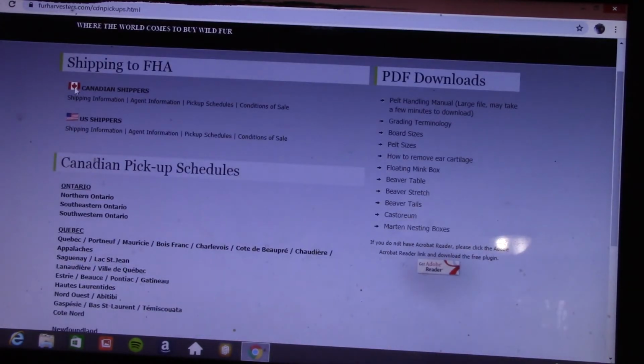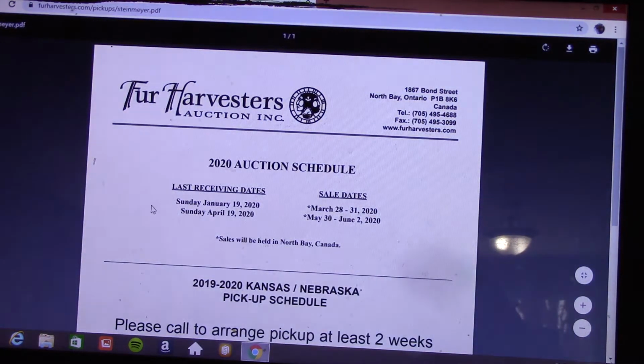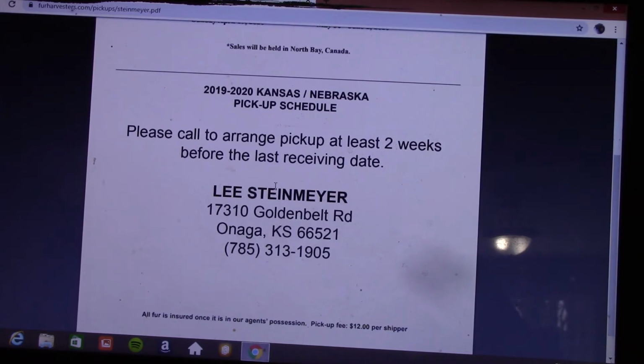Now, here's Canadian shippers. If you're coming out of the U.S., go to shipping information, agent information, pickup schedule. This gives you all the states, Alaska, Arizona, and so on. Let's say you lived in Nebraska. You're going to click on Nebraska, and for Nebraska you're going to have to call and arrange a pickup. But here's the guy and his number to call right there.